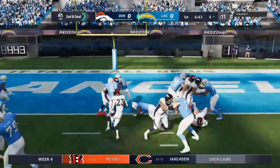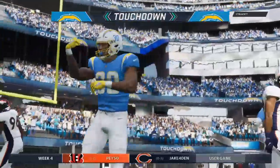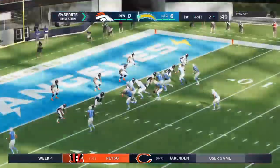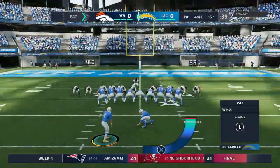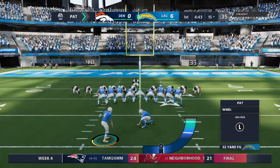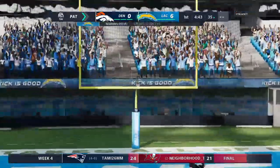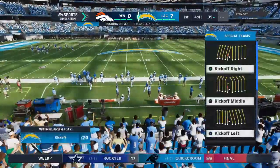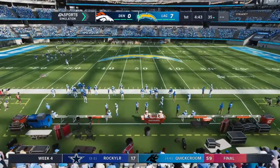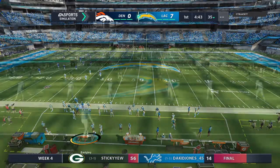On 2nd down, Ekeler. And he is into the end zone. Touchdown, Los Angeles. Austin Ekeler, his 9th touchdown of the season. And the Chargers have taken a first-quarter lead. Chargers grab the 7-0 lead. Makes the score Chargers 7, Broncos 0.